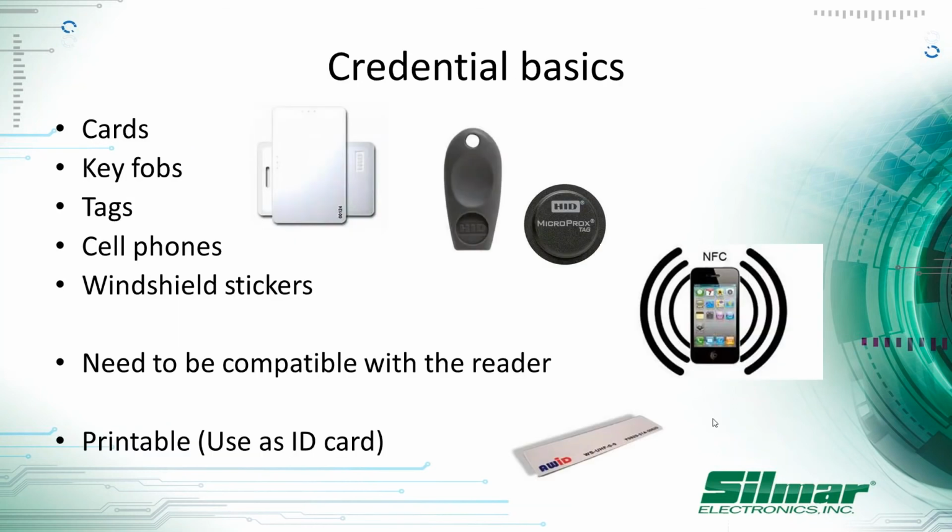All right. So some of the credentials you'll normally see are cards. Cards usually come in two forms: printable or clamshell. It's really preference. If the customer wants a printable card and doesn't mind spending a little bit more, we can definitely sell them the printable card. If he wants to save some money, we can give him some clamshell cards, which are more cost effective, and you can maybe put a sticker on it that gives them the printable ability and save them some money. You'll also see key fobs, so that's pretty much what you'll dangle along your keys.